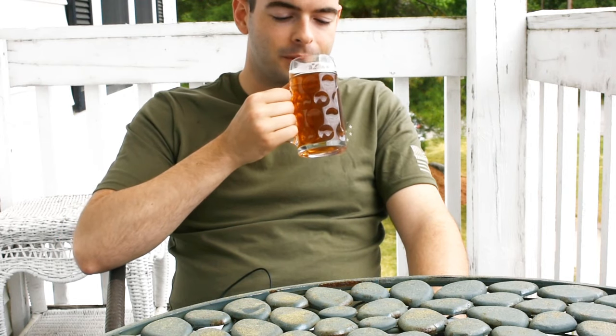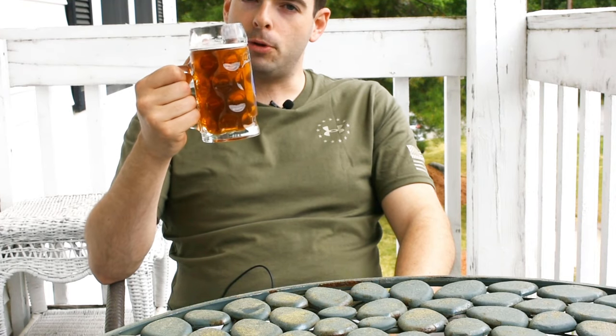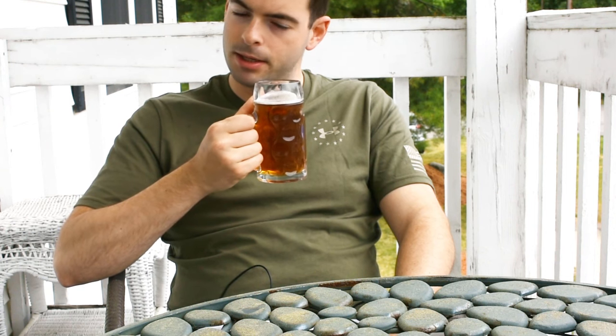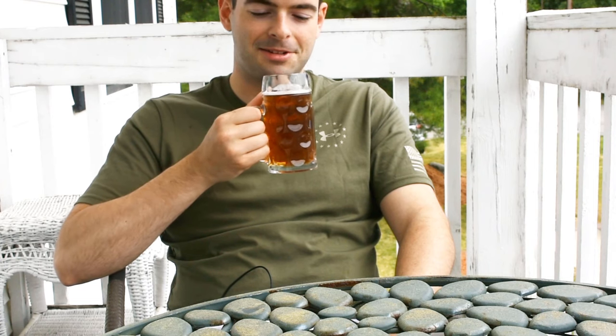All right, we'll go for mouthfeel. The mouthfeel here is on the medium to medium full-bodied level. It is definitely not light-bodied. It's also a nearly 8% beer, so one would expect that to not be the case.